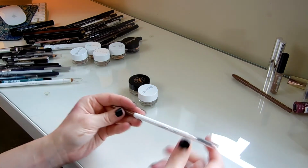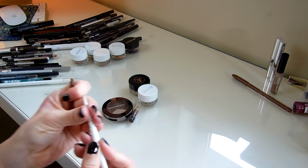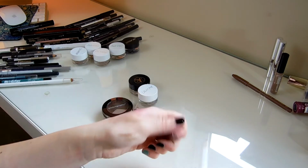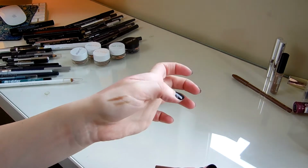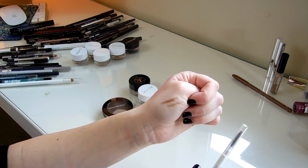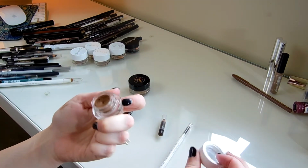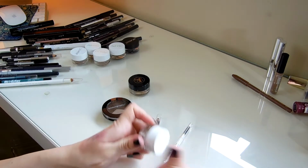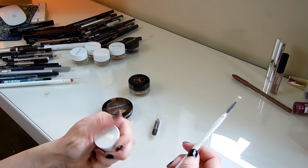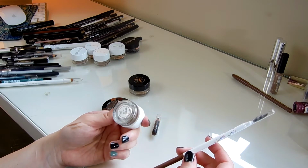I also have this ColourPop in the shade Arched Auburn. I used this quite a bit, and it's not that bad. It is a little orange for me, though. I like my brows a little more taupey. It is good to have a backup, but I think this pot, yeah, this is also in Arched Auburn, and I think I'm going to keep one of these as a backup for when I run out. But which one? Do I want to keep the pot or do I want to keep the spoolie pencil?